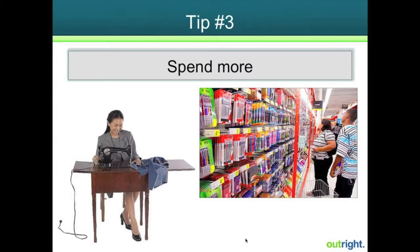So anything like printers, computers, sewing machines, any of those kinds of things would fall into this bucket. So definitely spend more, and you can probably get some pretty good deals on things now as people are trying to clear out. There's lots of year-end sales happening.